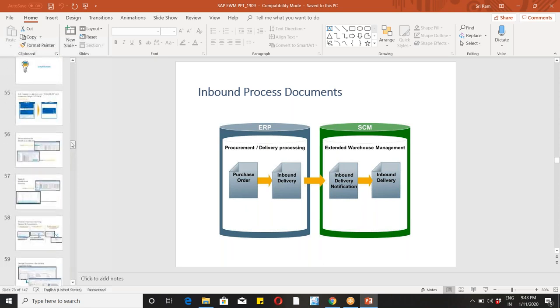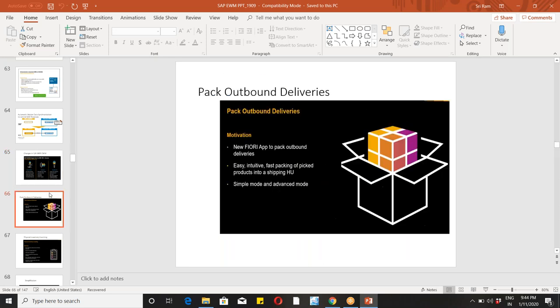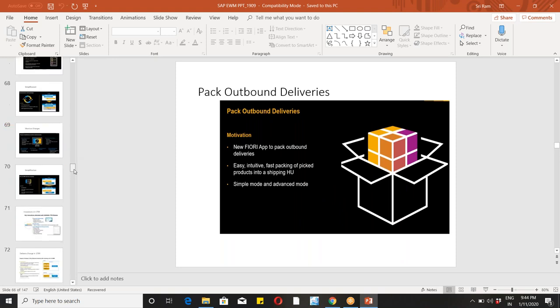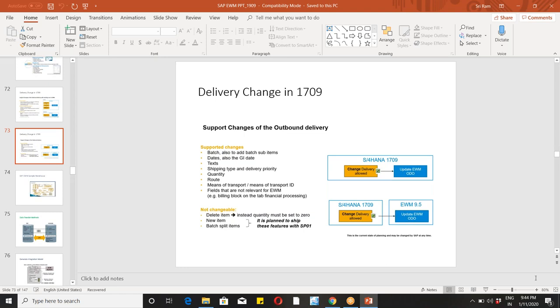Yep. You can see this one, okay, everyone. This was a feature which started from 1709, guys. In 1709 earlier, once the delivery had been distributed to the EWM system, we did not have the privilege of changing that delivery. But now from 1709, we do have an option of changing the deliveries, in the sense that we can change the delivery.